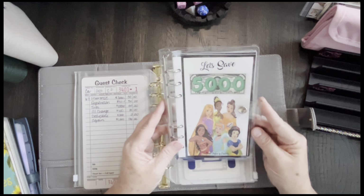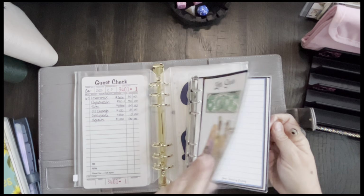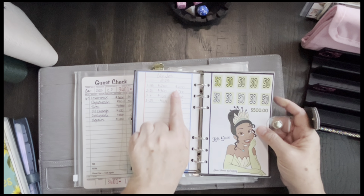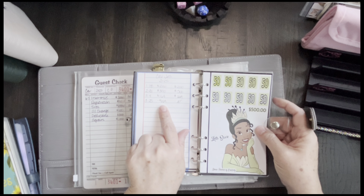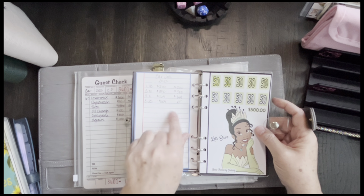I'm using Donna's 5K challenge book. You can find this over at her Donna Powered by Creativity website. And so you can see that these were my transfers, my savings, and then in May I needed to take it all out.